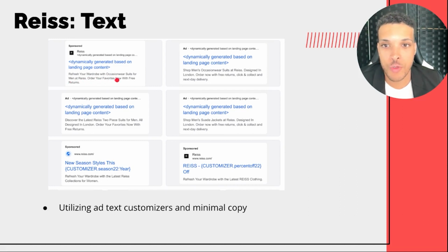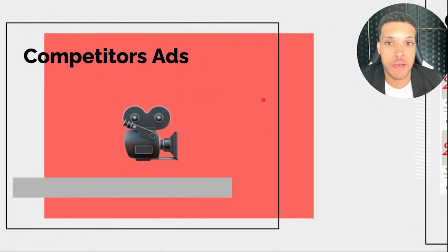So in this case, refresher wardrobe with occasion wear suits, men's more suits. So it looks like they're using suits and men's categories to really push these and jackets as well. Now into the competitor ads.